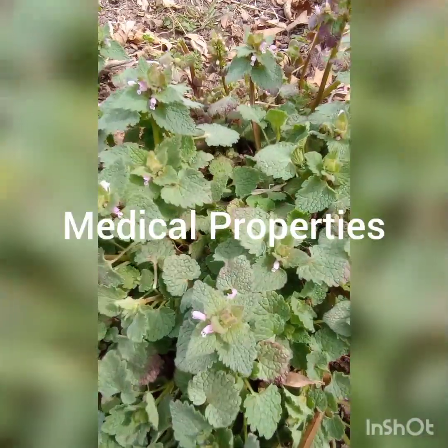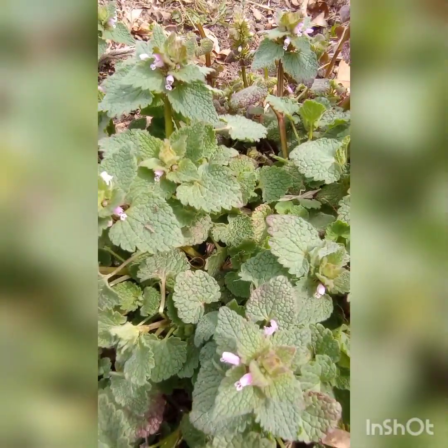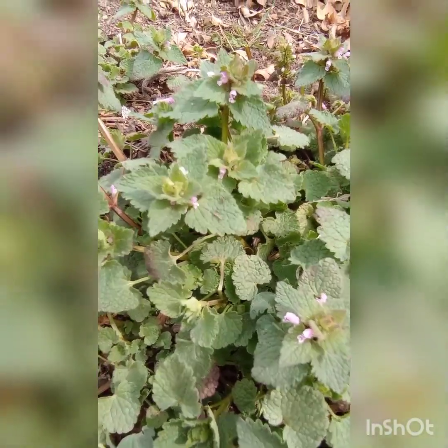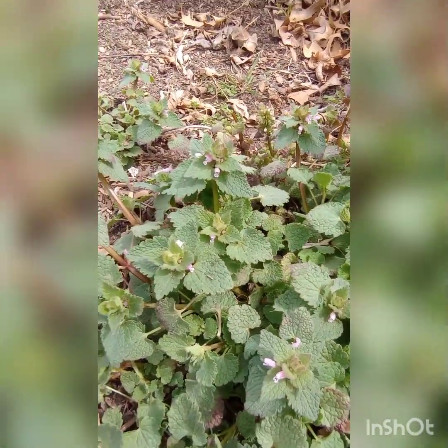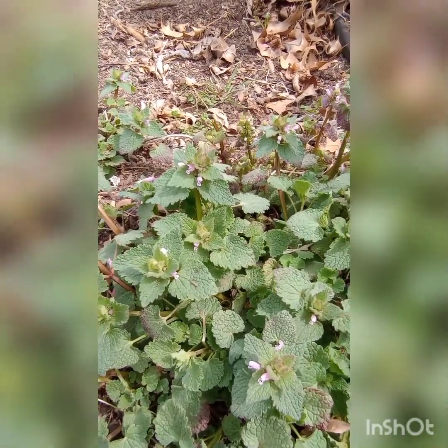Purple dead nettle has a lot of good properties to it. It's an anti-inflammatory, it's an antibacterial, it's an antifungal. It can be used for pestos, soups, salads. It's a superfood. Of course, it's edible completely, and the flowers all the way to the roots.